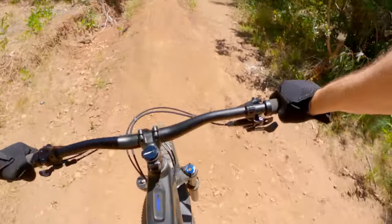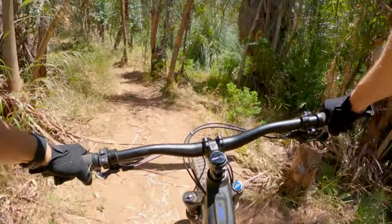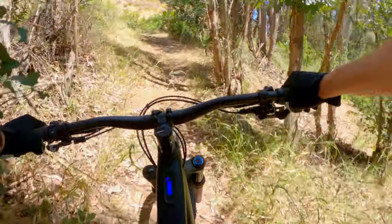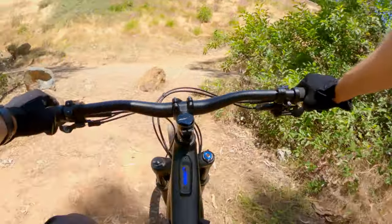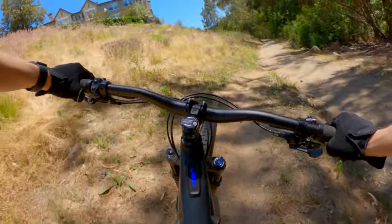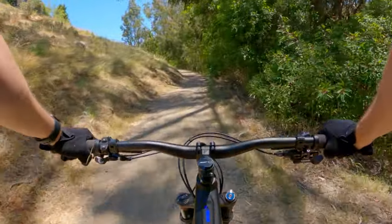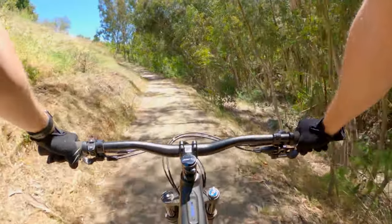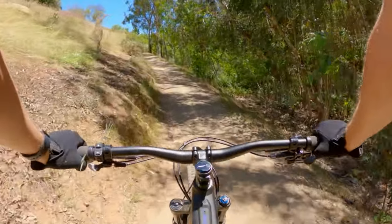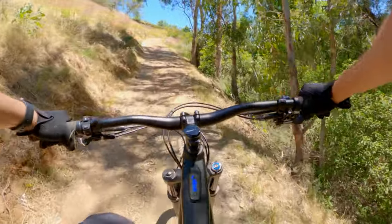Whoop! There's actually a little part that kind of follows that stream over there to the right, but it's pretty overgrown, it's tough to get through. All right, so we're gonna go up here past the grocery store.